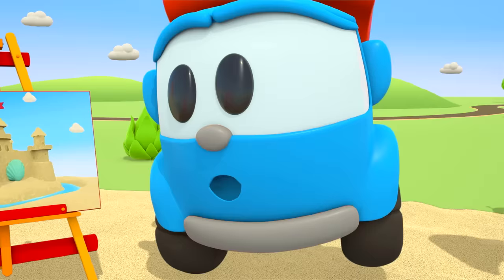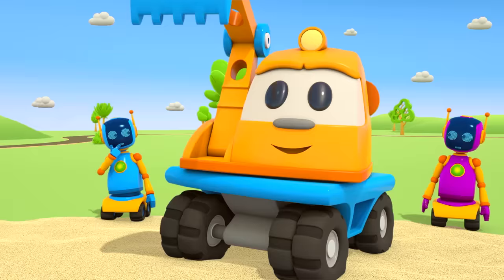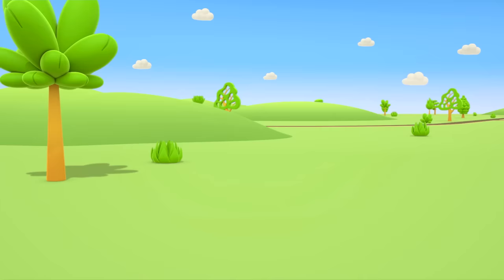Leia, wait, let's take a photo of the sandcastle. Yes, and take a photo of me too. Leo, that means you need a camera. Which parts have you brought?